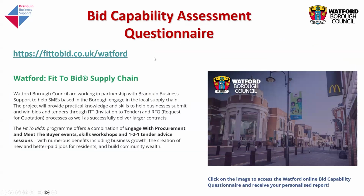So just quickly now, if you go to the Fit to Bid Watford website, there's a big quality questionnaire. You'll be sent this link anyway. It starts a process of us understanding where you currently are. There are these skill workshops like today. There are one-to-ones, which you'll be invited to attend, which are really great because they give you the ability to talk about your business specifically, in confidence, and how you need to be supported.